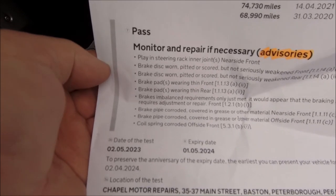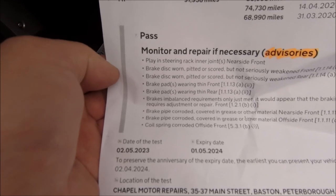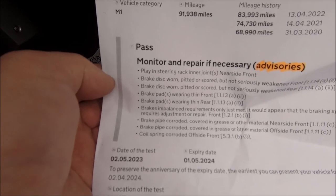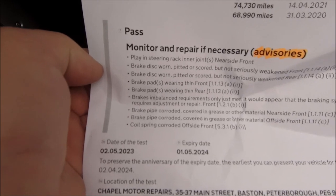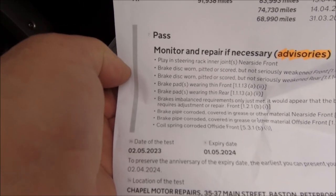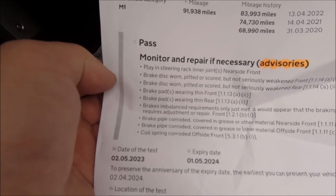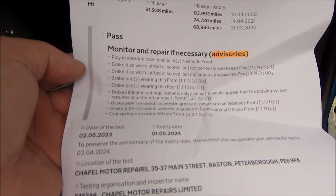And there were a couple of pipes as well that were covered in grease, slightly corroded. Not seriously, but slightly corroded. And I think, again, that was featured on the last MOT. One of the offside front coil springs as well is corroded. It's not broken, it's just corroded, so something to keep an eye on. But it's passed, it's got a 12-month bill of health.